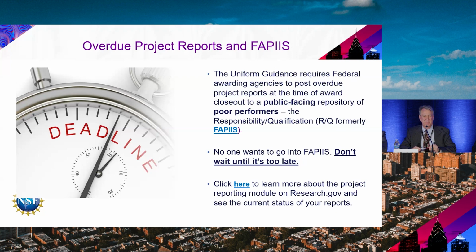In case you're looking for them in Google, FAPIIS is now the responsibility qualification report and is now in SAM. Just didn't want people searching for FAPIIS. It's been moved to SAM.